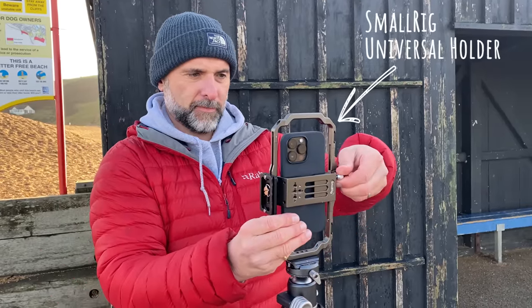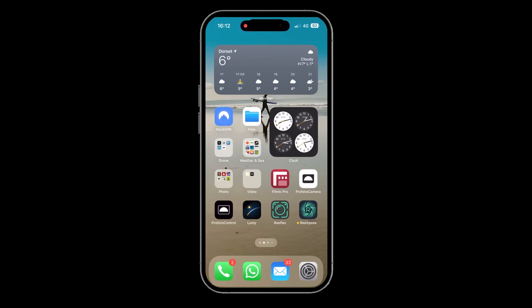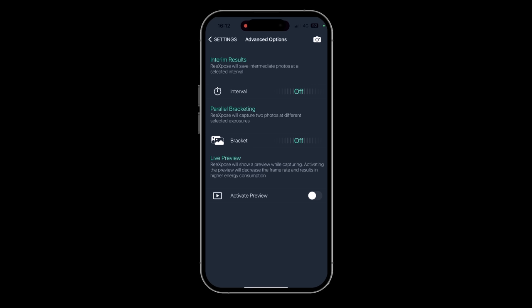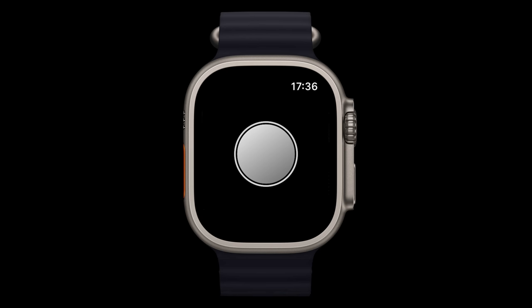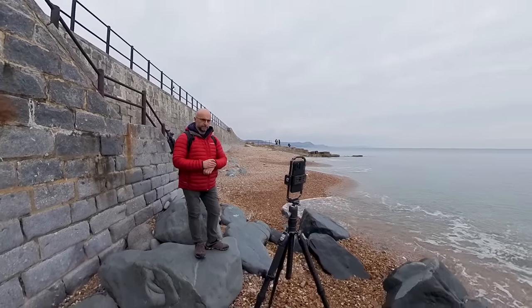The app I use for long exposure is ReeXpose, and it's made by the same folks who make the lenses that I use. It's crazy easy to use with a super clean interface where you can easily change exposure, check focus, levels, and do a lot more, but it also shoots RAW. So you'll get a DNG, a Bayer RAW file, and can go from 1 second up to bulb mode for the long exposures just by scrolling the wheel. There's also an app on the Apple Watch that you can use to trigger the shutter. This comes in really handy, preventing movement by tapping the screen, but also for triggering the shutter without being right next to the camera. I mean phone.